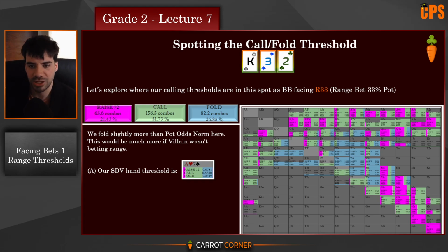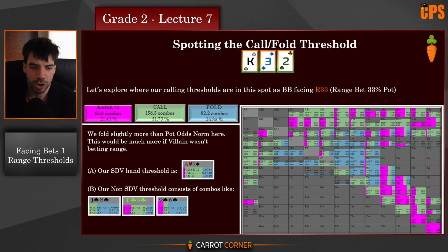When people bet range, they're usually stretching the GTO recommendation a little bit and betting with a slightly weaker range than they're supposed to, technically speaking. We need to adapt our strategy in accordance with this. Our non-showdown value threshold consists of some bizarre looking combos. Calling here with the Jack-8 of spades might not be something that floats your boat at first sight. Same with 10-9 of clubs, and especially true of 9-6 of spades.